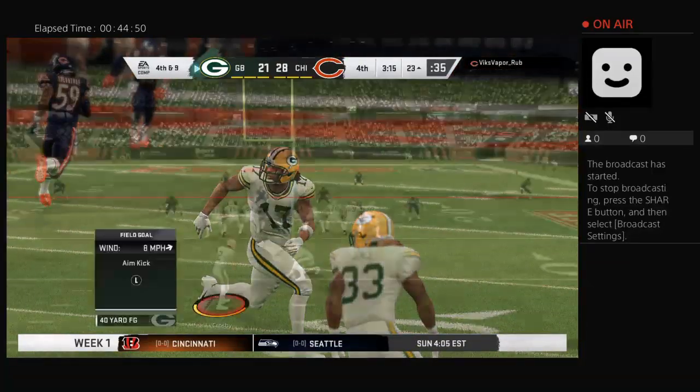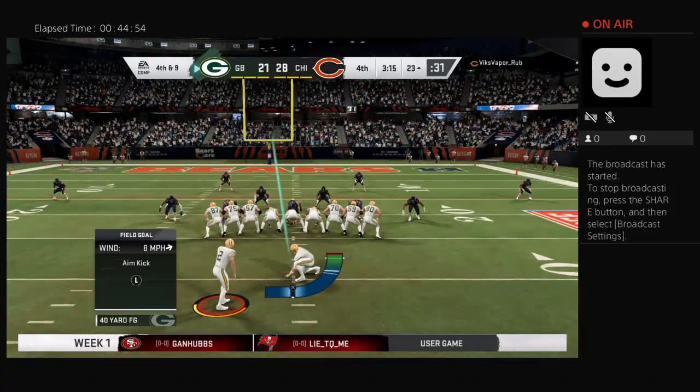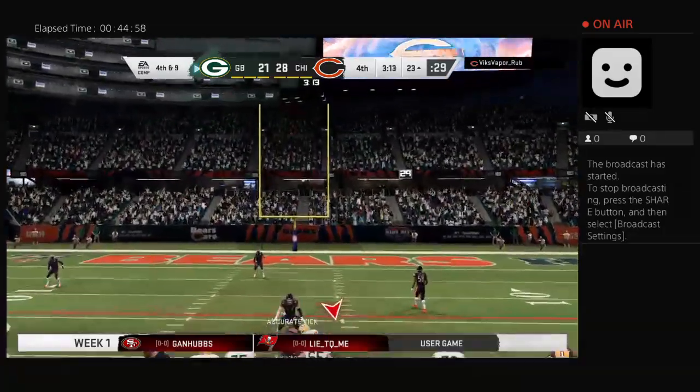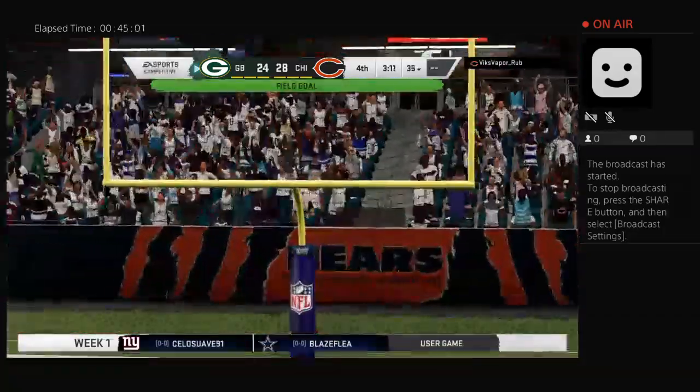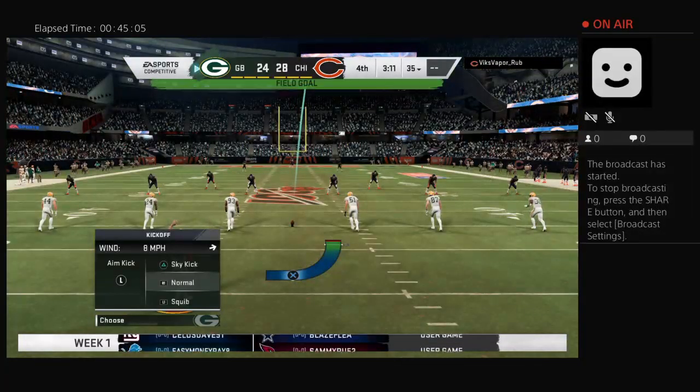On 4th down, out trots the kicker in a big spot here. From the right hash, this from an even 40 yards out. And the 12-year veteran knocks it right through. And the drive will wind up yielding 3.